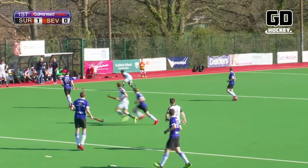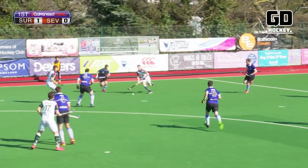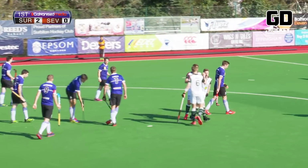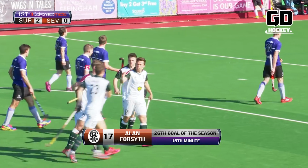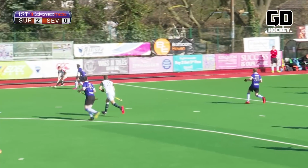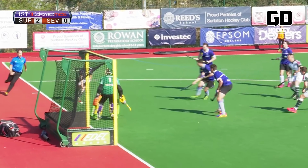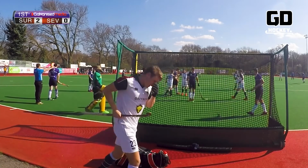Ball out to the right-hand side. There's a lovely looking ball and a chance here again for Surbiton. They're in round the back, pulled back, and there is a second goal. And it's Alan Forsyth. 2 goals in 5 minutes. Alan Forsyth makes it Surbiton 2, Sevenoaks 0. And some really good work down the right-hand side. The ball played to Belts. Gets his head up and finds Forsyth, who makes no mistake.